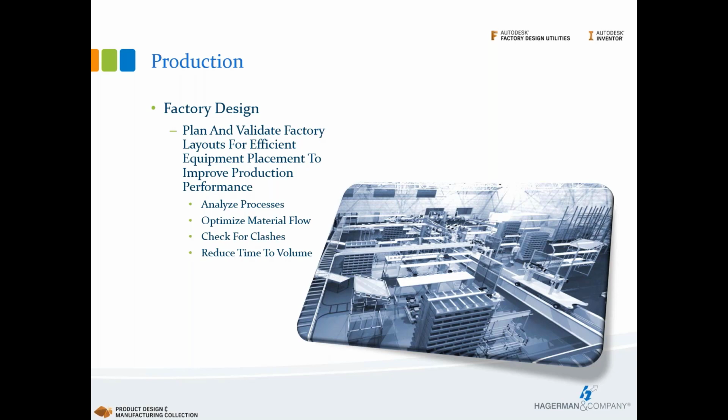Are we using the right amount of product here? Are we getting the right amount of product down the bottleneck? Or what are we causing here? What can we clean up? All of those things in that factory layout allow us to do that. So we can analyze those processes, optimize that material flow. We can check for clashes and interferences, and it also helps us reduce time.